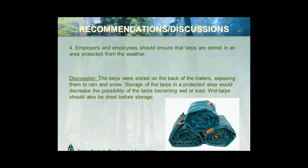All right. Number 4, employers and employees should ensure that tarps are stored in an area protected from the weather. The tarps were stored on the back of the trailers, exposing them to rain and snow. Storage of the tarps in a protected area would decrease the possibility of the tarps becoming wet or iced. Wet tarps should be dried before storage.